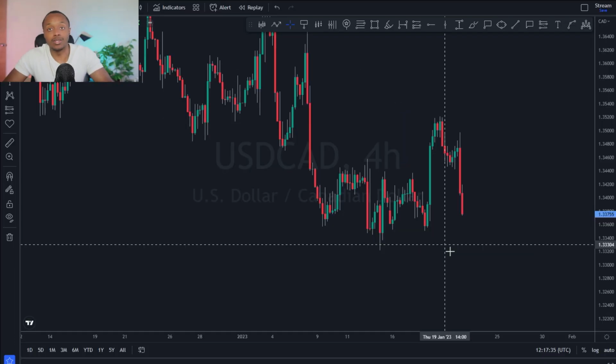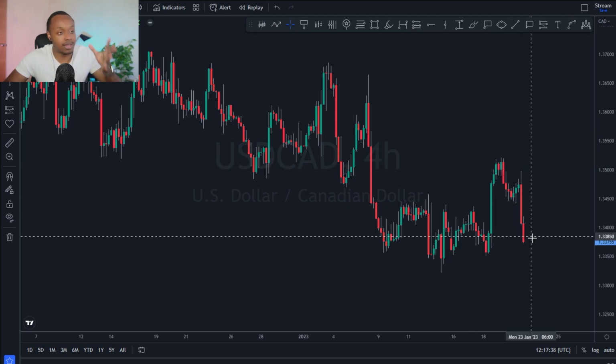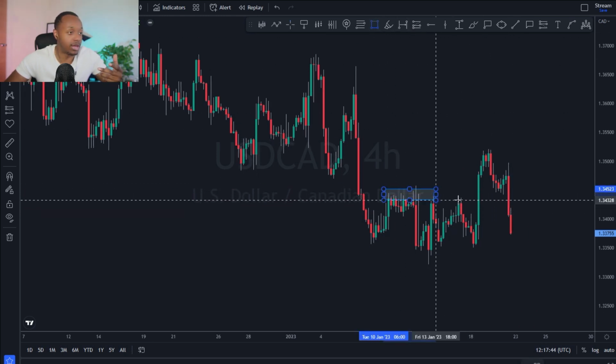Okay, so now onto USD CAD. This week, nice bullish push to the upside, retracement, and now I've seen the impulse momentum coming back down again. So I did miss this trade. I would have entered it, but the risk reward was not that favorable for me.